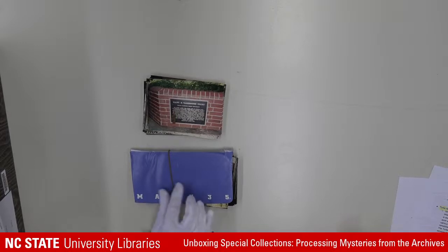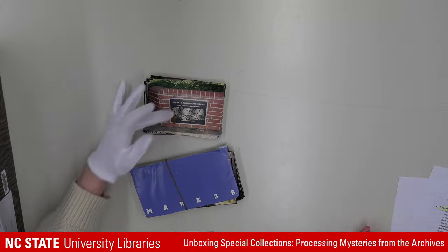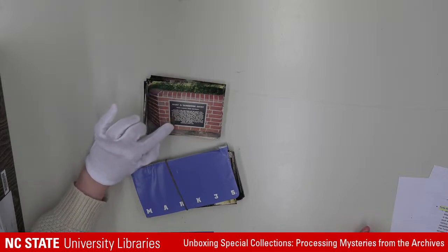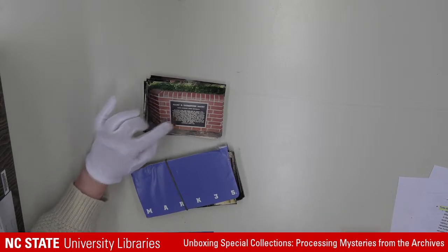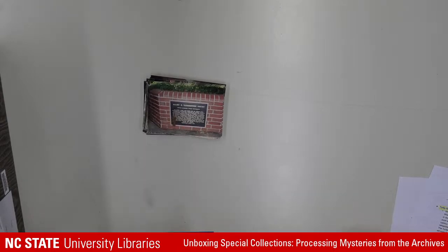Yes, and you're right, they degrade very quickly. They kind of become like a glue type of consistency. And that's a preservation concern for us as well, because it might be a little tricky to see on this one, but in this very corner right here is a remnant of a rubber band, and it is attached to this photograph. So that's something that we have to deal with when we're trying to process the collection.